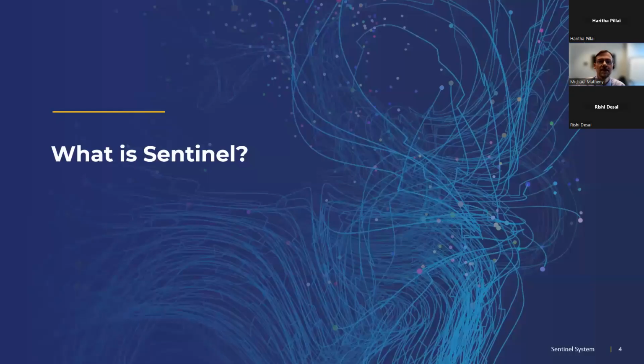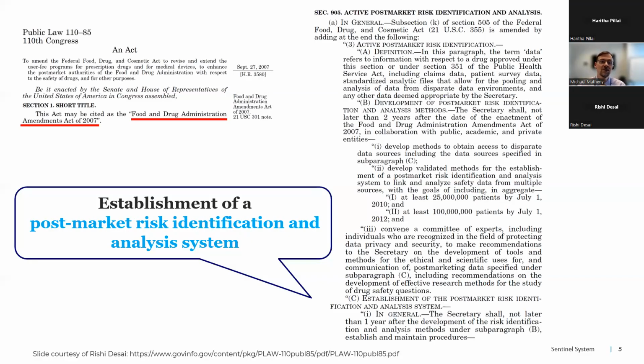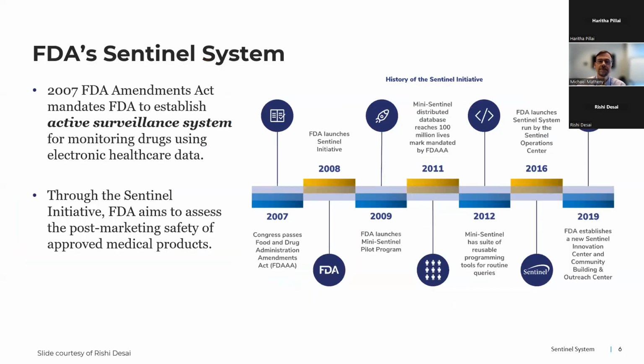This is review to many of you, but what is Sentinel? Sentinel was originally passed as part of a public law in the 110th Congress in 2007, really to establish a post-market risk identification and analysis system. If you look at the evolution of the Sentinel system over the course of the years, as you can see on the timeline here, essentially it was established in 2007. It was launched as a mini Sentinel system, evolved under a number of years, expanding operational capacity and analytics.